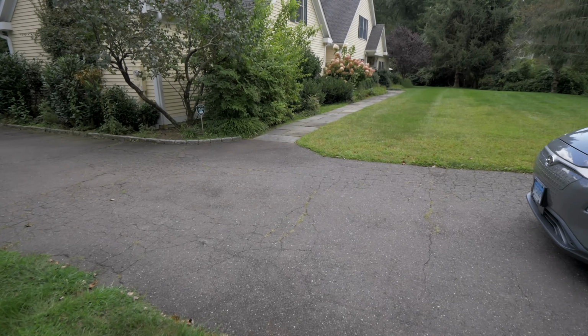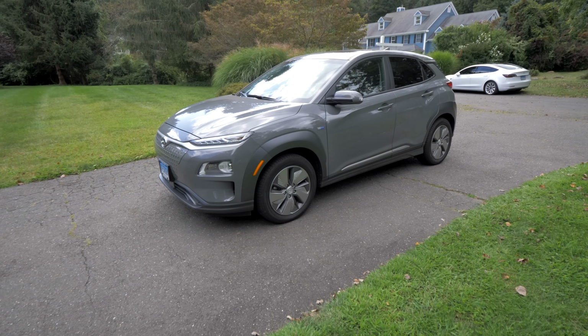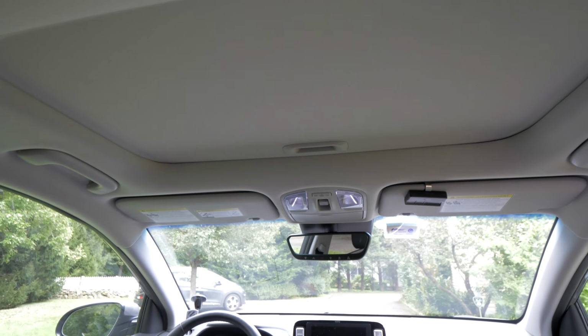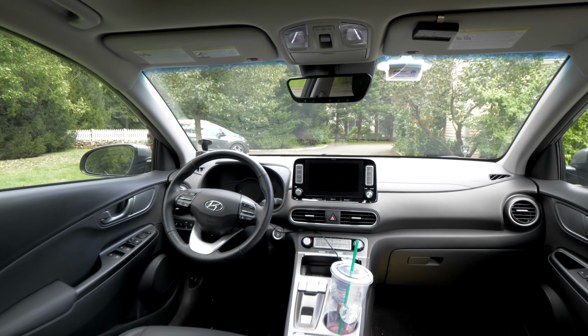The Kona is put together really well. I mean, the South Koreans know how to build a car. Hyundai has been building great cars for the last 5 or so years, maybe even longer. So, it's great to see them invest so heavily in battery electric vehicles and see them really put their best foot forward with the Kona.